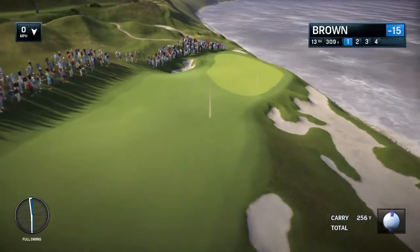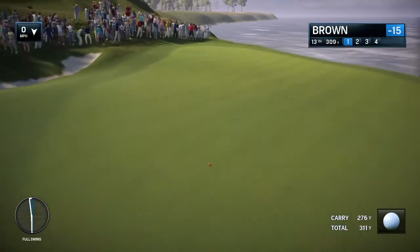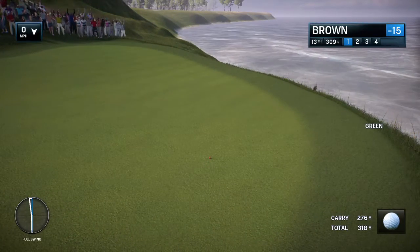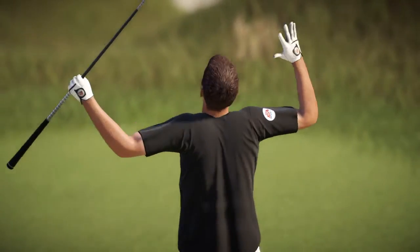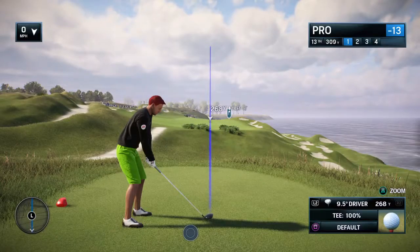Game's about rhythm. When you have good rhythm, it just looks effortless. To hit the ball 300 yards through the air. That easy. Well, they claim it's a reachable par 4. We haven't seen a whole lot of people do it today. We just saw it right there. Well done.